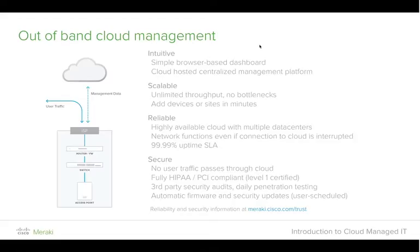Between the device and the cloud, you have this connection that we call mTunnel. It's a proprietary tunneling technology that we designed to be secure and very lightweight. What it allows is for every single Cisco Meraki endpoint, whether it's a device or a Systems Manager managed endpoint, to talk to our cloud securely over a secure tunneled connection.